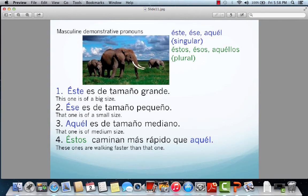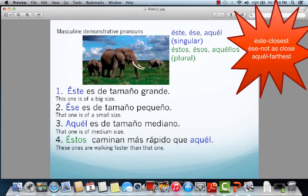That one is of a small size. The word ese has replaced again the word elephant. I use ese because this elephant is close but not as close as este. Aquel es de tamaño mediano. That one is of a medium size. I have used the pronoun aquel to replace the noun elefante, because I'm referring to the elefante that is the farthest away from me.